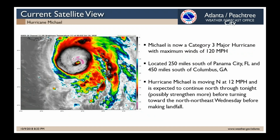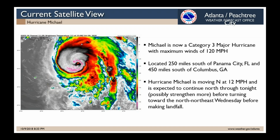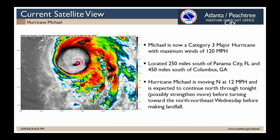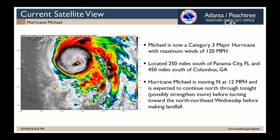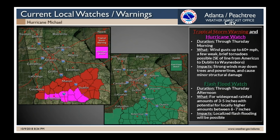So further detail here, it's about 250 miles south of Panama City right now, which is about 400 to 450 miles south of Columbus, Georgia. It's moving north at about 12 miles per hour. And like I said, it could strengthen a little bit more overnight. With this latest satellite view, you can see what was pretty much an eye collapse has started to reform a little bit better, and a lot of times that is indicative of some strengthening. You'll get a collapse and then start to get circular again around that center. So it is very impressive on satellite here.